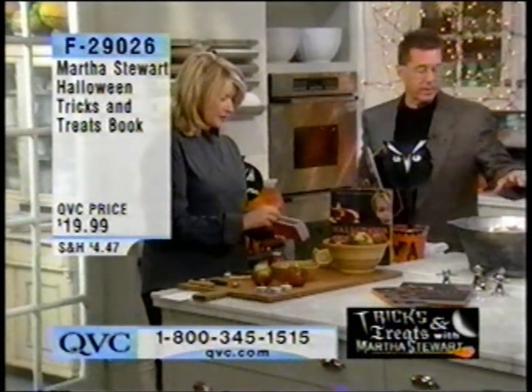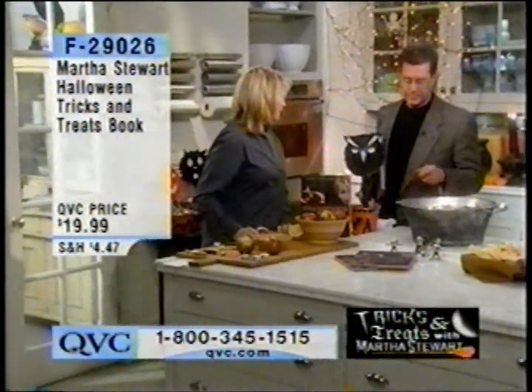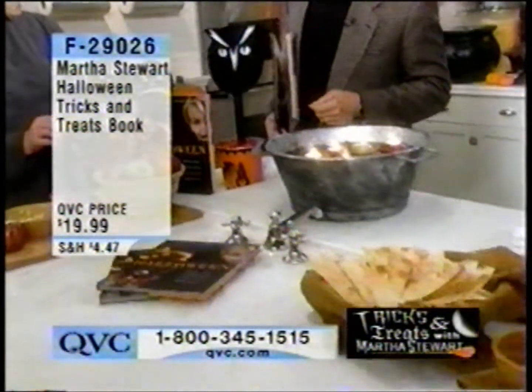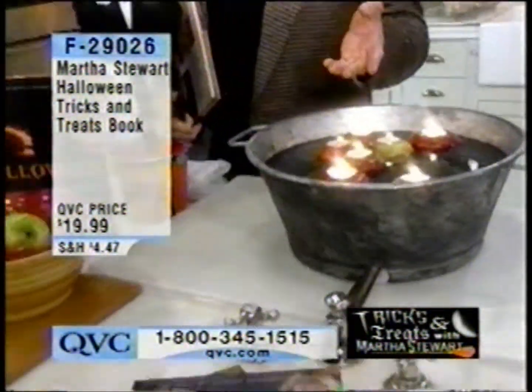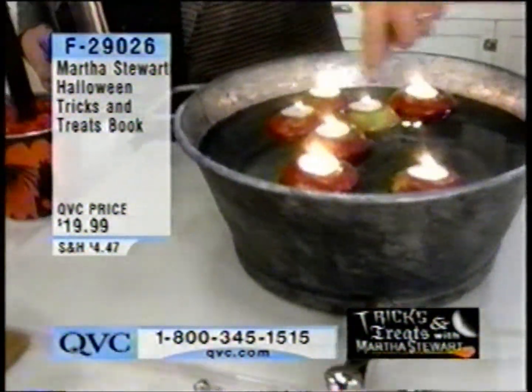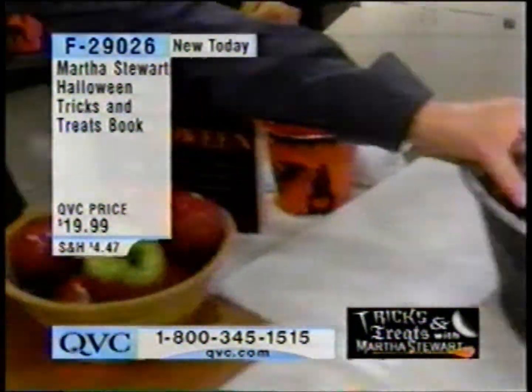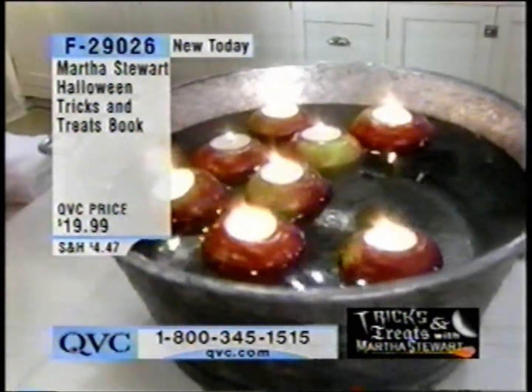Yeah, if somebody could take a quick look at this with the camera. Remember the old dunking for apples game? I'm not going to do that. Don't do this, no. But this is just a centerpiece. This is taking it a step further and putting little tiny candles. Look at that. These are little candles floating in the apple. Set into an apple, and you use a bright-skinned apple, and they look so cute, bobbing away.